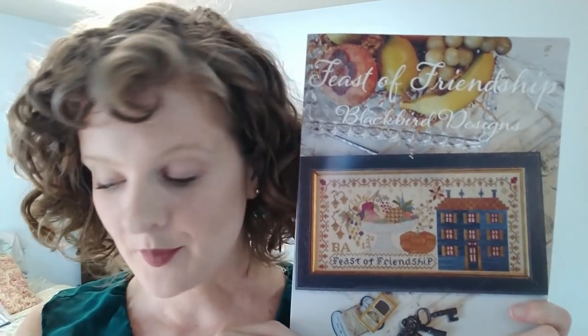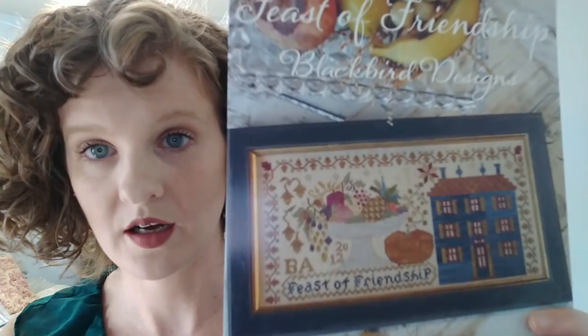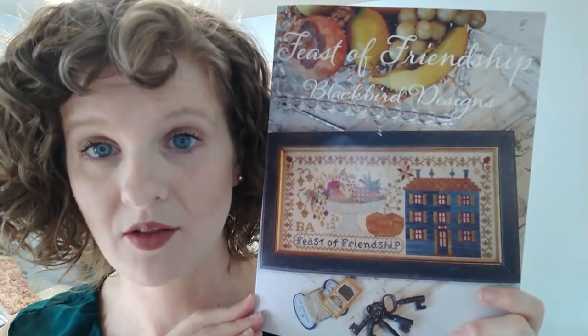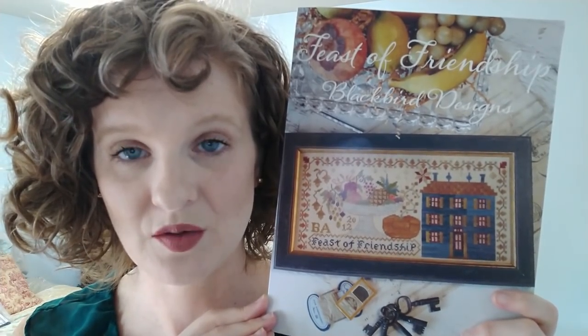Let's talk about haul, baby. Let's talk about the things that I purchased, which were few and far between. I picked this up. The two cross-stitch patterns that I bought this month are both ones that I have put in and out of my cart a trillion times. This is Feast of Friendship by Blackbird Designs, and I adore it. There's just something about that urn of fruit. I couldn't resist it any longer. And that blue house is gorgeous. But I am going to need someone to stitch it for me, because it's huge.